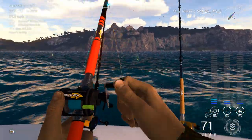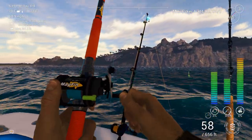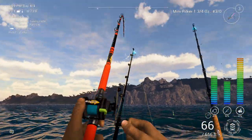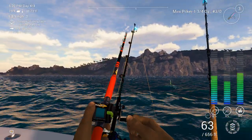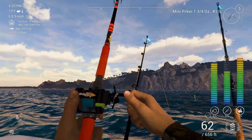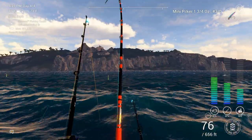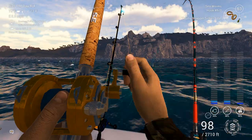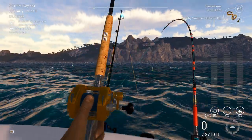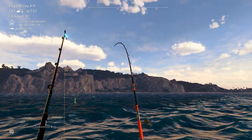Whoa. Okay, we got a good bite on this one. Jeez. Okay, this may or may not be good, though. It's too big. It's gonna be hard to bring in. Yeah, let's go ahead and grab this one. That one's gonna take me a minute. It's a young one.